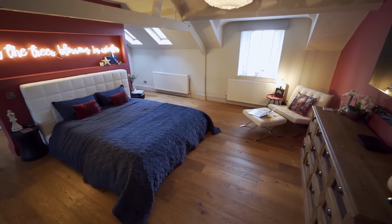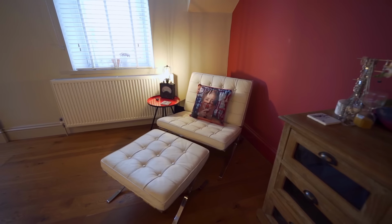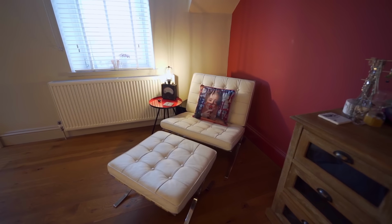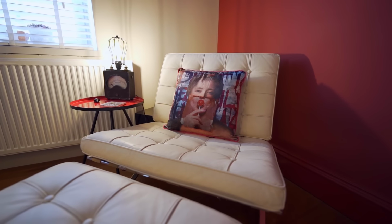We're up in the roof. And it's really spacious, isn't it? Yeah. Oh, I love a Barcelona chair. I would just get out of bed and sit there all day and drink coffee, I think. That is such a beautiful piece.